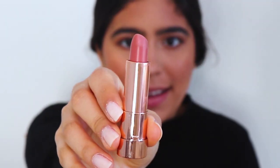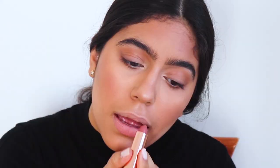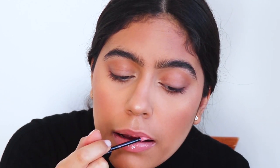Now I'm gonna do my lips. She's wearing really nude lips, and the closest thing I have to a nude lip would be this. Even this is way too dark for what she's wearing. So I'm gonna do a small little experiment here. It's all about experimenting. I'm gonna take my Tarte Shape Tape concealer and apply it on my lips. So now that I look like a freaking ghost, I'm gonna take the lipstick and just tap it. And then I'm gonna apply gloss because she has really glossy lips.